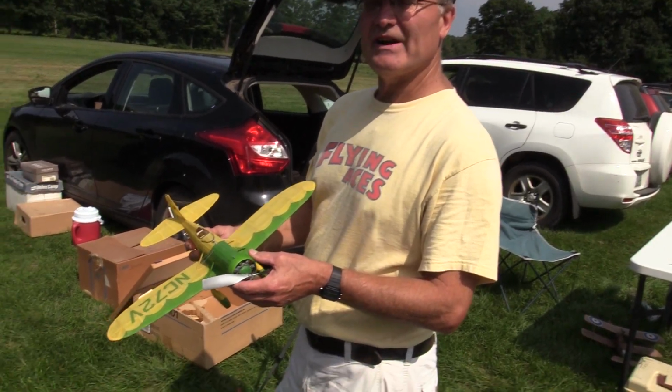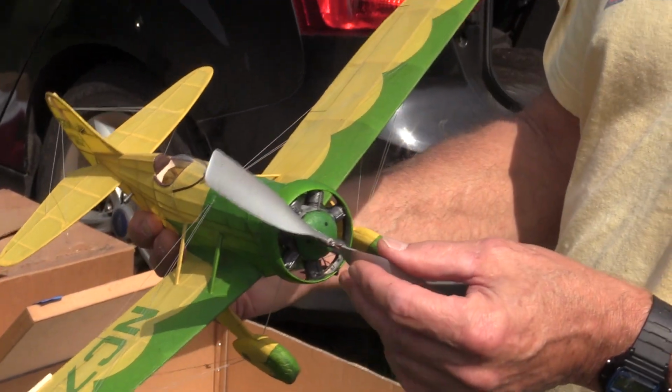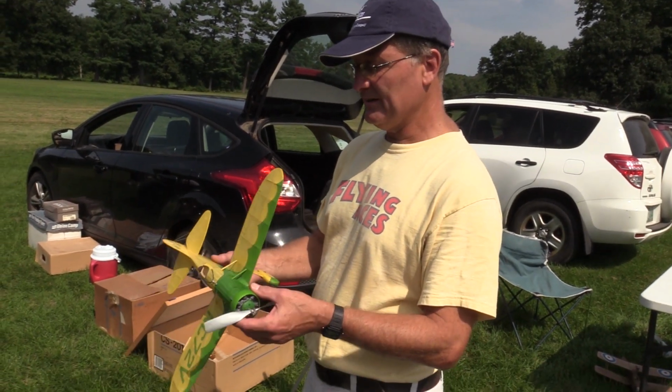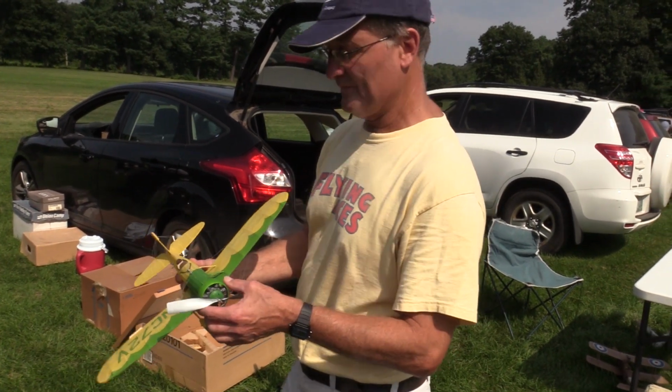This is a Granville Brothers GB Model E, Warner powered, built in Springfield, Mass. As a matter of fact, it flew in the 1930s, '31, I think this one was. Thank you. You're welcome.